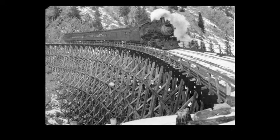My dad told me when he would ride cattle trains to Denver in the caboose that the train curved so much that you could shake hands with the engineer when he came around the corners.